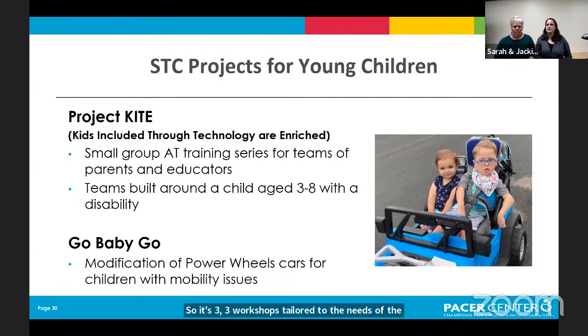They can go over things like communication, sensory, academics, and families participating in Kite get an iPad that's loaded with a bunch of awesome apps to try with their kid. So they can borrow that for the semester. How many months is Kite? 3 months. So 3 different workshops.